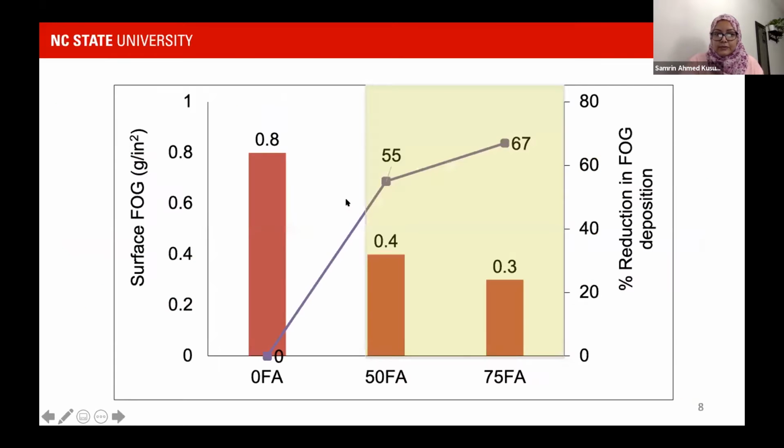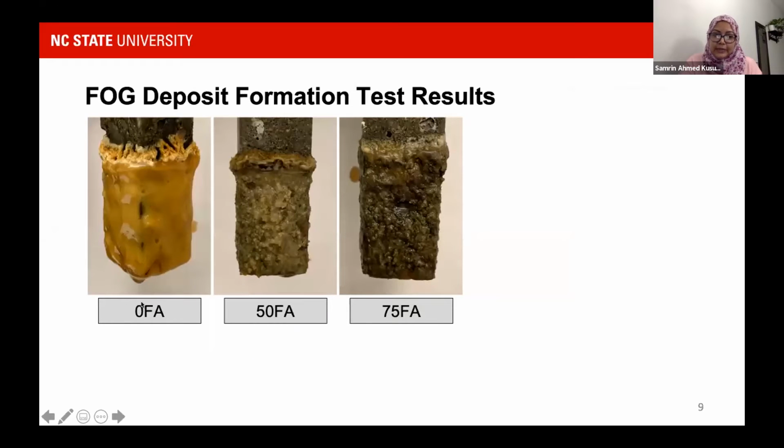And after 30 days of this test, we found that for both the fly ash replaced concrete samples, FOG deposit accumulation on the surfaces can be reduced by more than 55%. And as you can see from these pictures here, the control group has the highest amount of FOG accumulation on the surfaces as compared to the fly ash replaced samples.